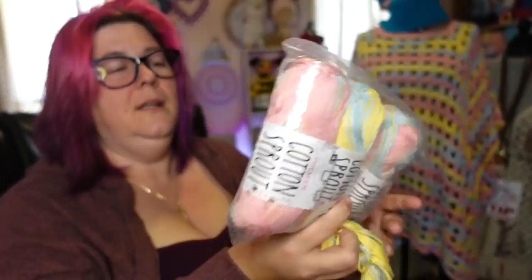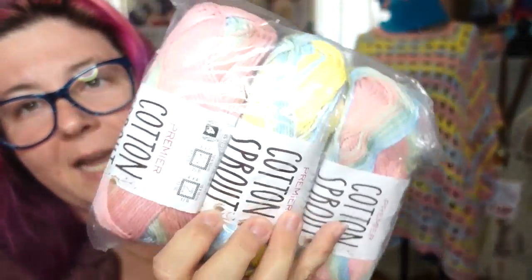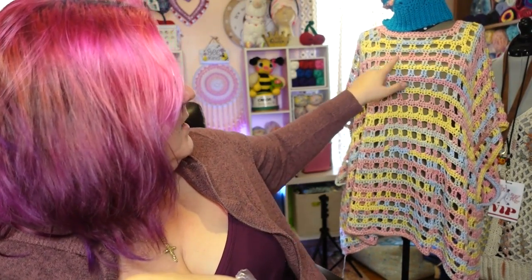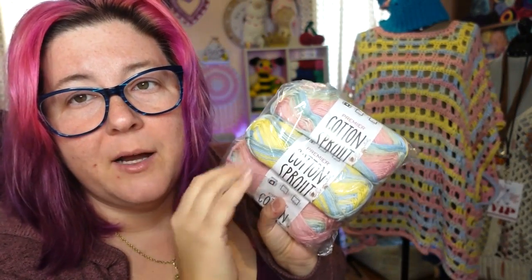There we go. It is the color Saltwater Taffy. So it has yellow, blue, pink, and there's green in here. So yellow, it's perfect for like a spring, cute little Easter outfit, spring color.